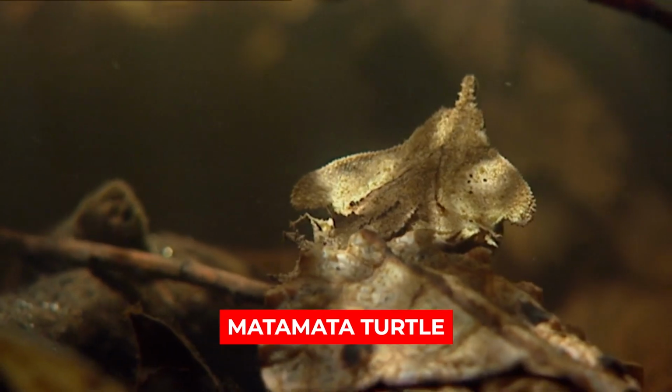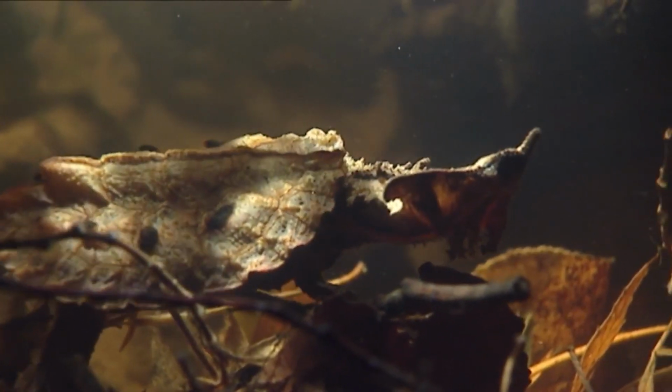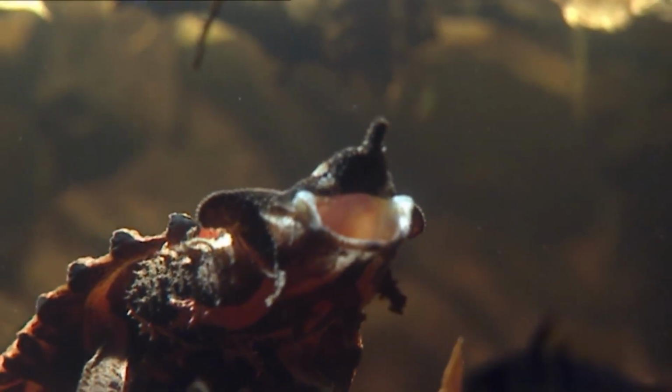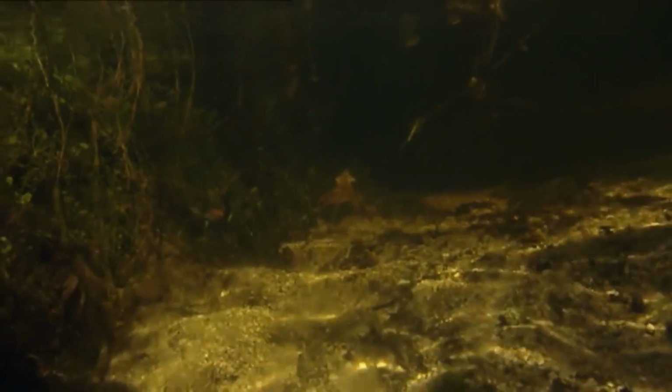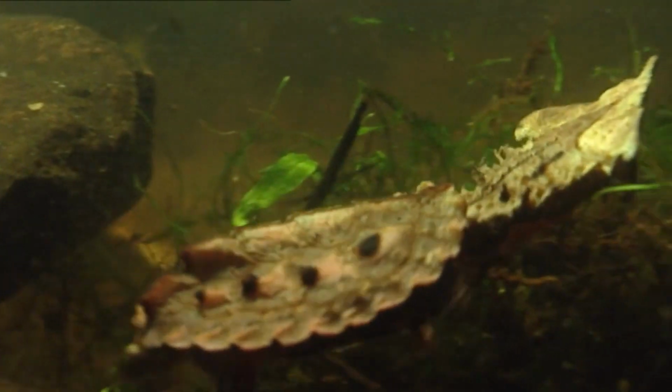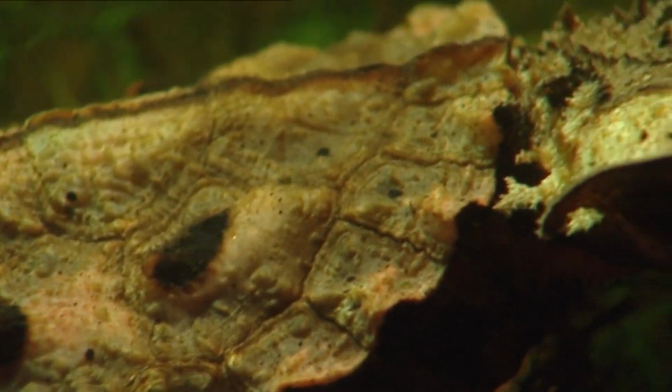Number 6. Matamata Turtle. The Matamata is a big freshwater turtle found in South America. It has a triangular, flattened head with several tubercles and skin flaps, as well as a horn on its long tubular snout. The rectangular carapace of the Matamata is brown or black in hue. The plastron is shrunk, narrowed, hingeless, shorter in front, and severely notched at the back with small bridges.